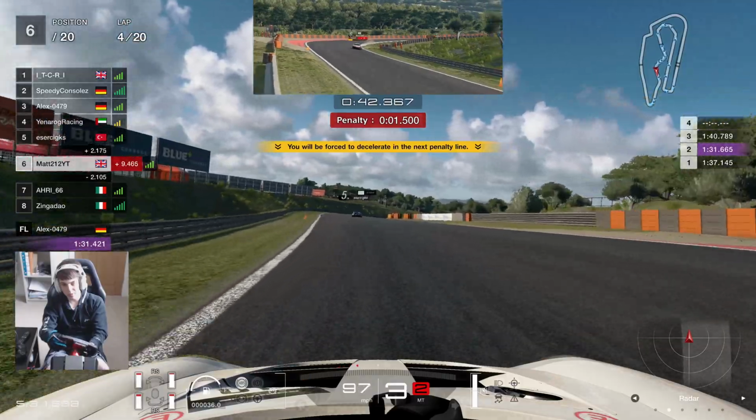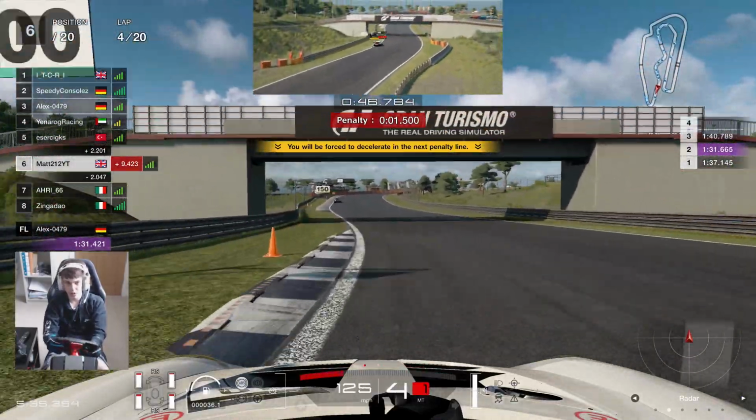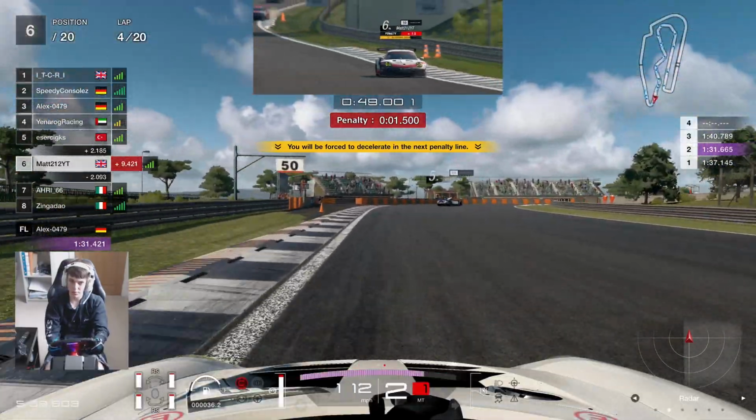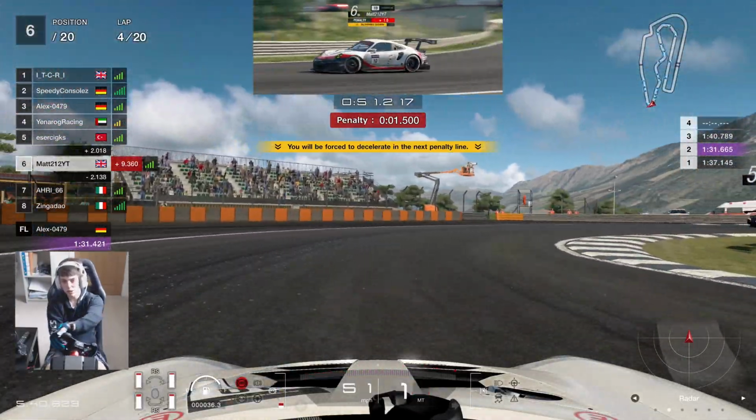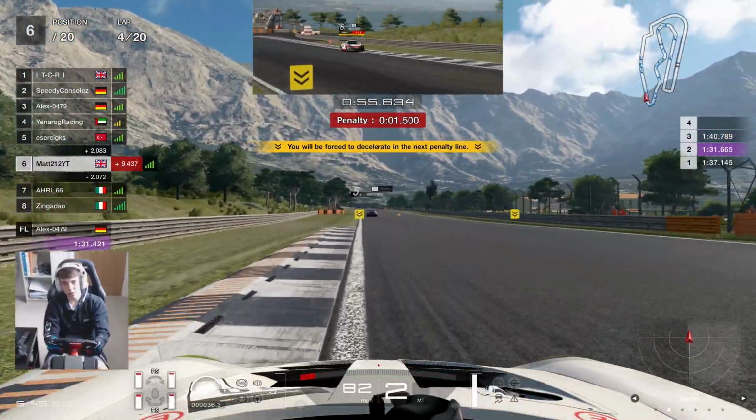Oh, I forgot we got that 1.5 second pen as well. So we're going to have to serve that on the exit this corner, so the gap's probably going to be up to about 12 or 13. Oh, nose in. You get so much understeer on the exit through there as well.